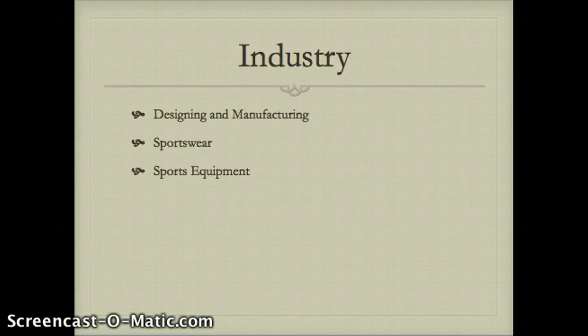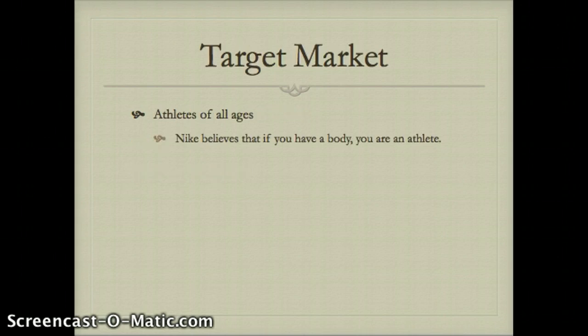Nike is in the designing and manufacturing industry, as well as the sportswear and the sports equipment industry. The target market for Nike is athletes of all ages, but Nike believes that if you have a body, you are an athlete. So that's a really broad target market. But if you look at anybody, almost everybody owns a pair of Nikes. Everyone knows what Nikes are. So really, Nike's target market is, in fact, everybody.